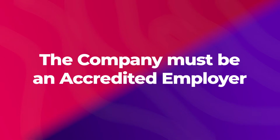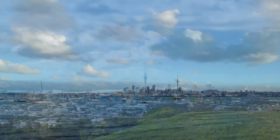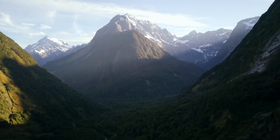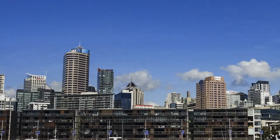The number 1 thing you need to know is that if you're going to be applying for a job and you don't have a work visa or you are not a New Zealand resident or New Zealand citizen, the company must be an accredited employer. What this means is that the company has already proved to Immigration New Zealand that they need to hire people that are foreigners to New Zealand. So, number 1 thing is go and check if the company you are applying to is an accredited employer. If it's not an accredited employer, there's nothing the company will be able to do in order to employ you.